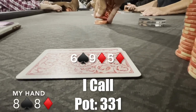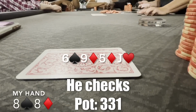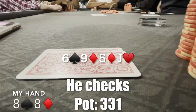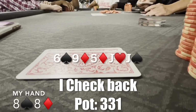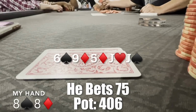I call. All the other players fold, so we go heads up to the turn, which comes a jack of hearts, and he quickly checks. This quick check from him, in my opinion, doesn't show so much strength, so I take my time and check back. Check. River is a pretty good one, another jack. I'm feeling like I will be winning this hand many times. And now he leads $75.